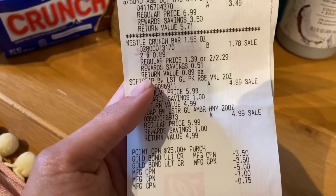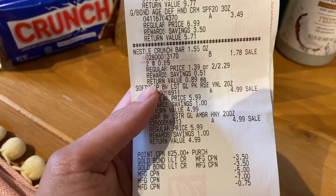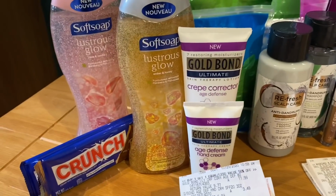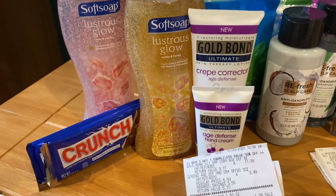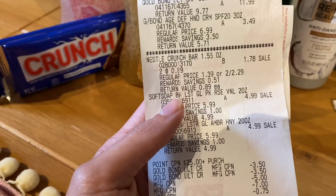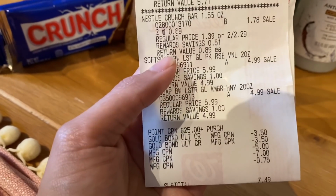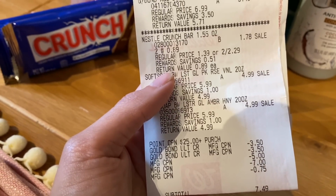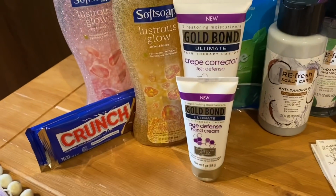My paper coupon for 75 cents off of soft soap also would not scan. He tried to scan it. It's from the soft soap website. It wouldn't scan, so he manually typed that one in. So I was only missing the 1 digital for the 75 cents. So my total was $7.49. So I went ahead and I paid that.